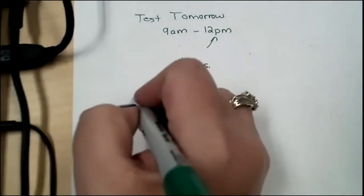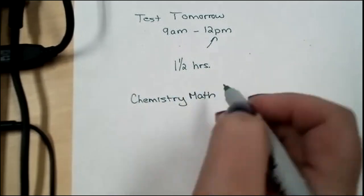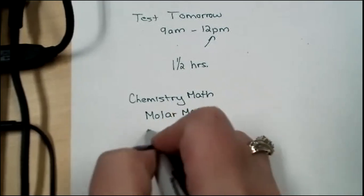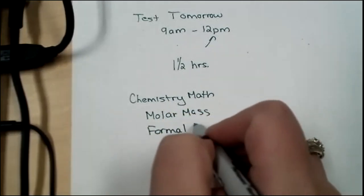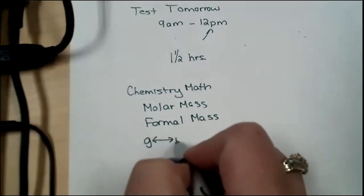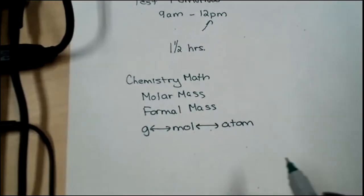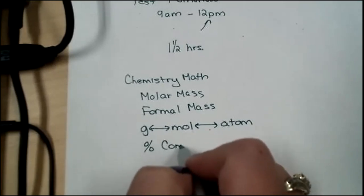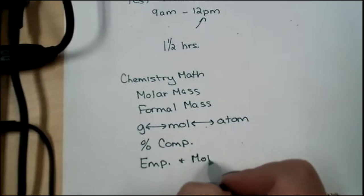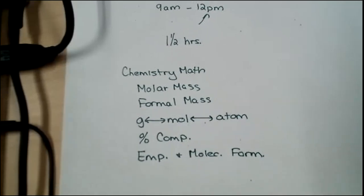The test is going to cover just chemistry math. Here are the topics that you need to be familiar with. You are going to see molar mass. You are going to see formula mass. You are going to have gram to mole to atom conversions. We're going to have percent composition. And then empirical and molecular formulas. Okay, so this is what the test is going to cover.